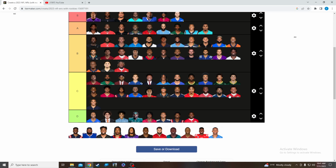Really sure hands. Really good vision when he turns upfield after he catches the short pass. I like Sky Moore a lot. C tier. Don't know who this guy is. The Patriots wide receiver. No one cares.